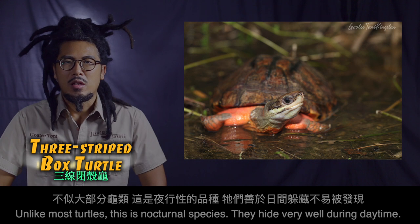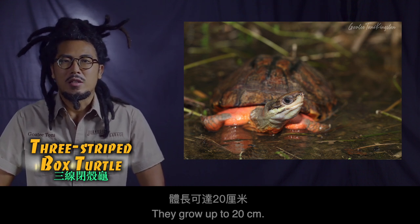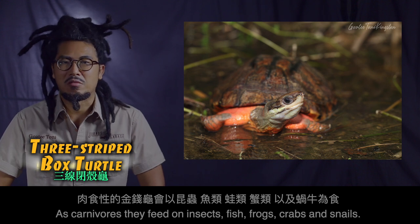Unlike most turtles, this is a nocturnal species. They hide very well during daytime. They grow up to 20 centimeters. As carnivores, they feed on insects, fish, frogs, crabs, and snails.